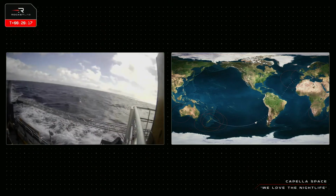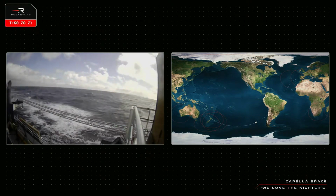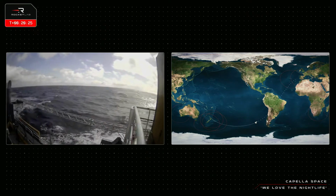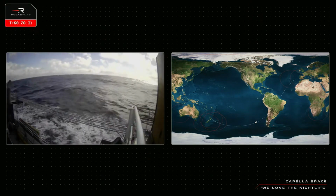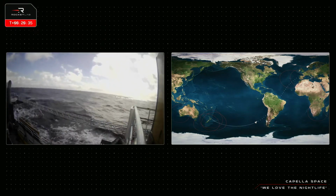We'll have this video footage up for as long as we can, and if we're lucky, we might even see it pull up alongside Electron. But until we do, we will turn you back to this animated holding graphic that shows the position of Electron's third stage above us as it makes its way to its mark for payload deployment at around T plus 57 minutes. We'll see you back here then.